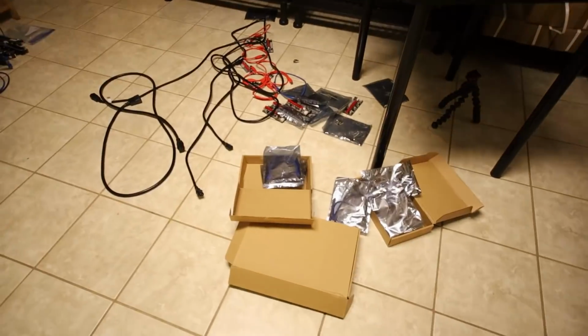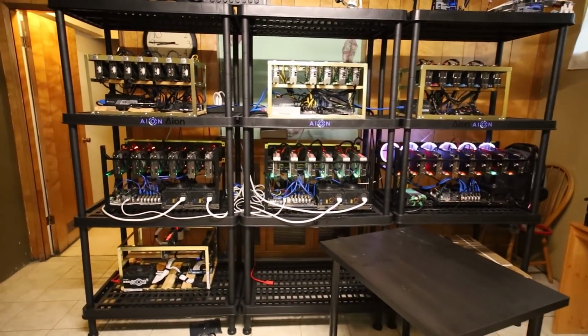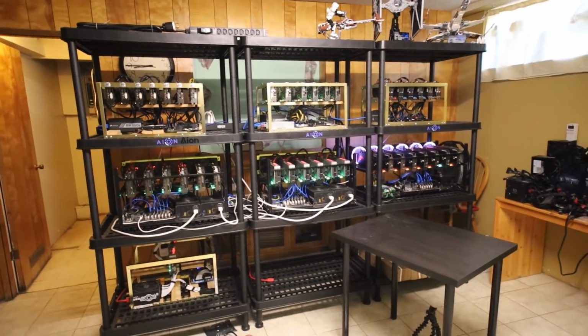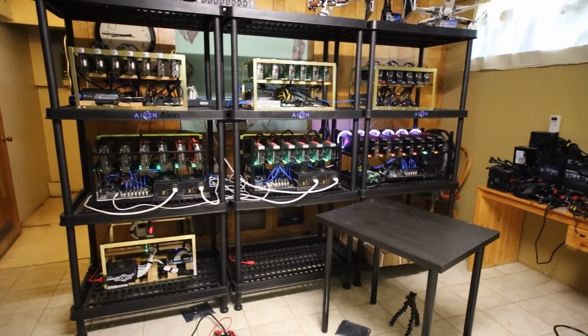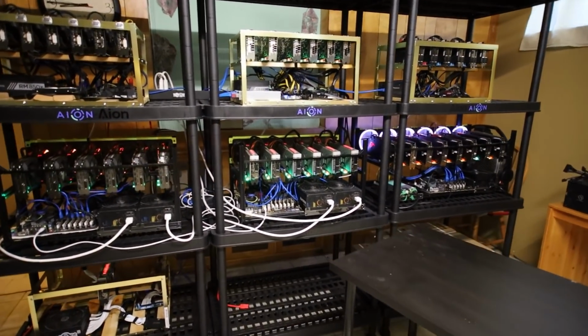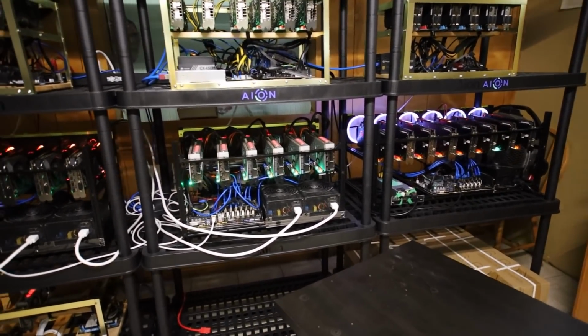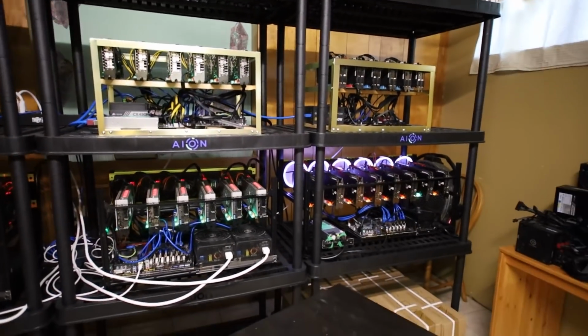All right, that is it. My Radeon 7 rig is finally in its rightful place in the middle of my mining shelves here. And oh man, I'm so happy. It's been a long journey. I think I'm done with getting Radeon 7s. That's the last time I'm gonna buy Radeon 7s unless a good opportunity comes up, but I think I'm okay. All of my rigs here are doing really well.